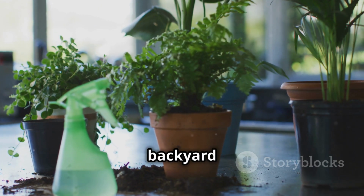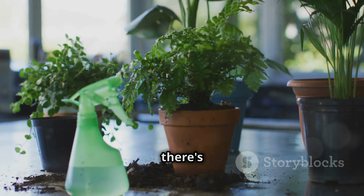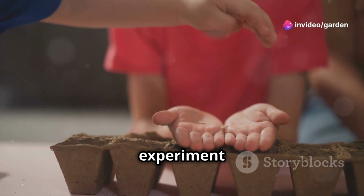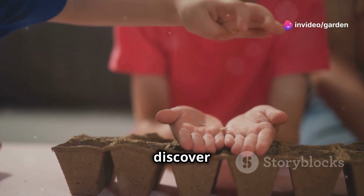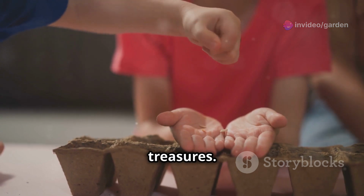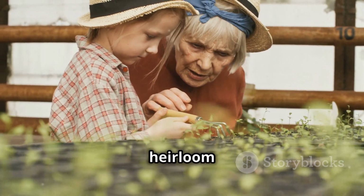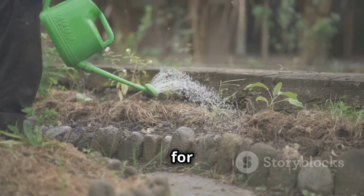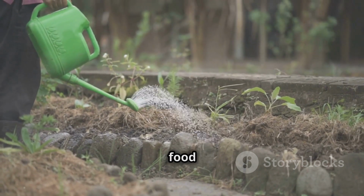Whether you have a sprawling backyard or a sunny windowsill, there's always room for an heirloom plant in your life. Start small, experiment with different varieties, and discover the joy of nurturing these living treasures. Share your passion for heirloom gardening with others. Remember, every seed we sow is a vote for a more diverse, delicious, and resilient food system.